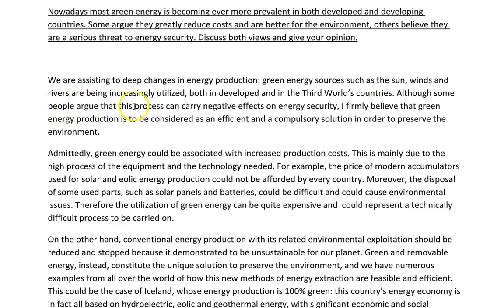Although some people argue that this process can have negative effects on energy security, I firmly believe that green energy production is to be considered, well done, nice phrase there in the passive, it's very good, is to be considered an efficient, so no as, an efficient and compulsory, take out the A, solution in order to preserve the environment. Well done, fantastic. Okay, some very good phrases in there.